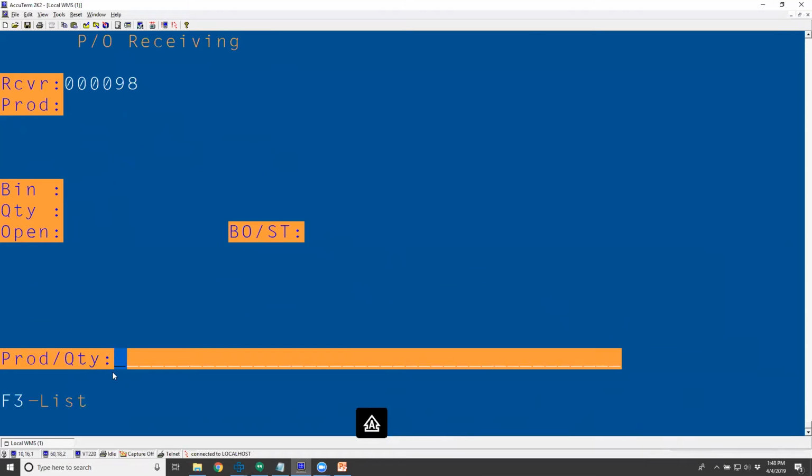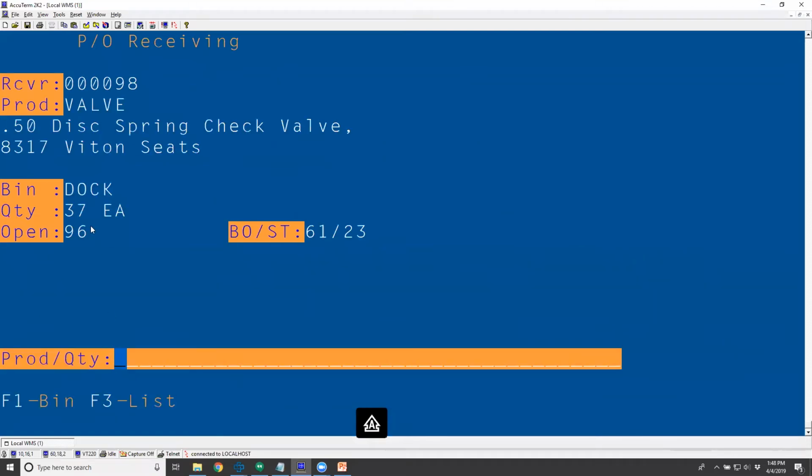At that point, I've now scanned all 5. It's removing from that item. I could continue on with my PO. If I find more of one of those older items, that's fine. It just picks up right from where I left off, bump me up to 37. I'll go ahead and add another 12 to that. Right. So very simple to scan and receive.